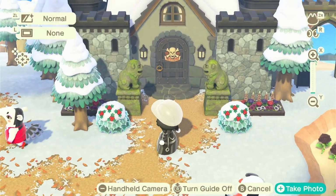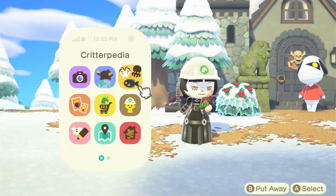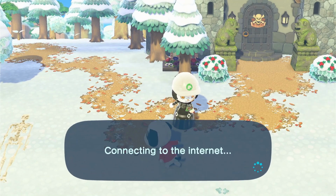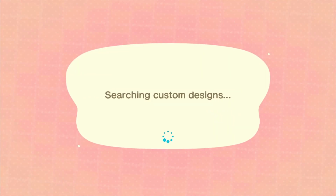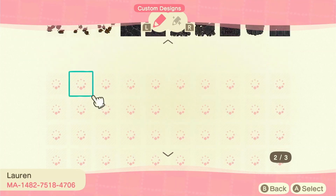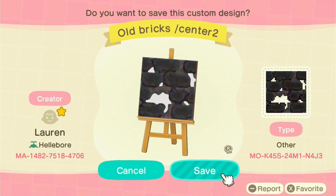Alright, now I'm looking at my house again, thinking, do I really want to change the path? And yes, I do really want to change the path. So I spent like an hour looking for paths until I came across Lauren's path. You can see the MA down in the corner. This is now going to be our new path.